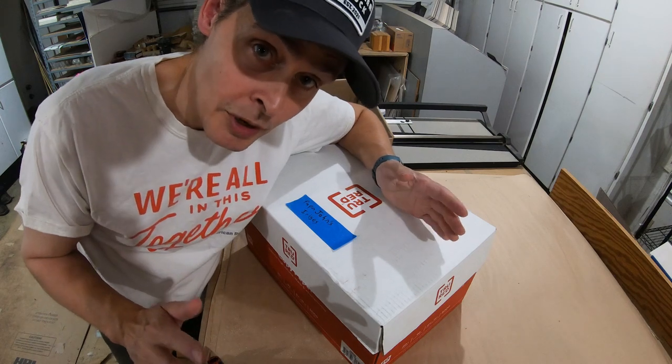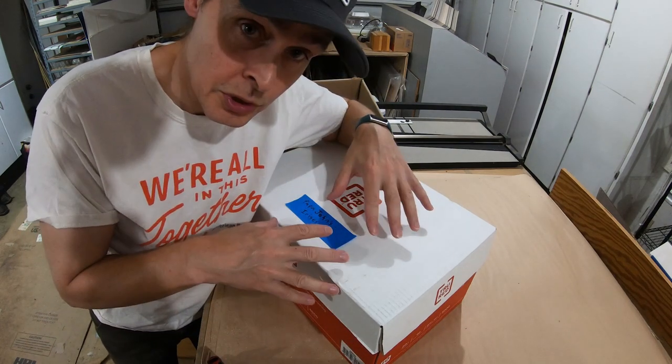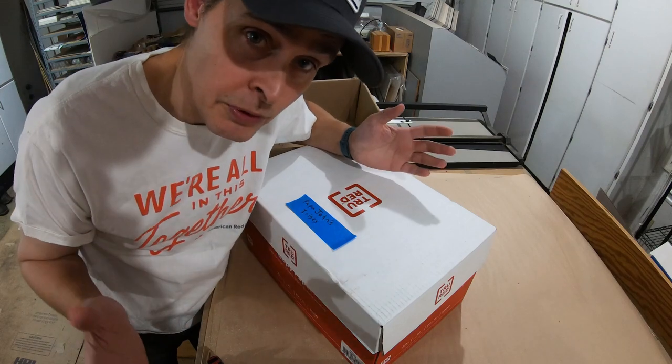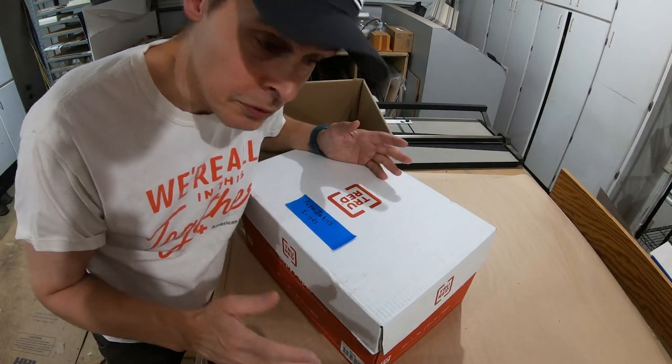I know some people recommend dusting them with some sort of an antifungal before you do this. I couldn't find anything like that at Home Depot, and I've done it this way before, so I'm sure this will just be fine. We'll keep this box here in the garage until we move.